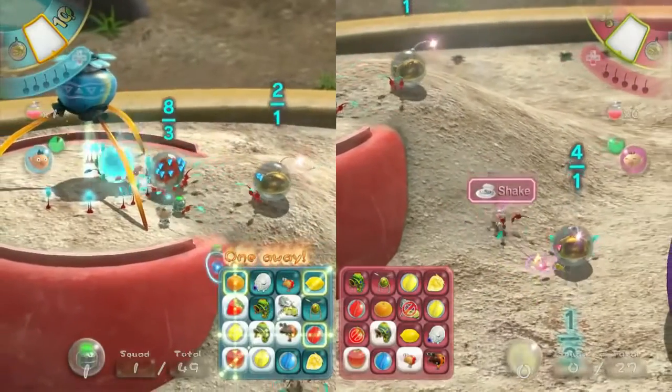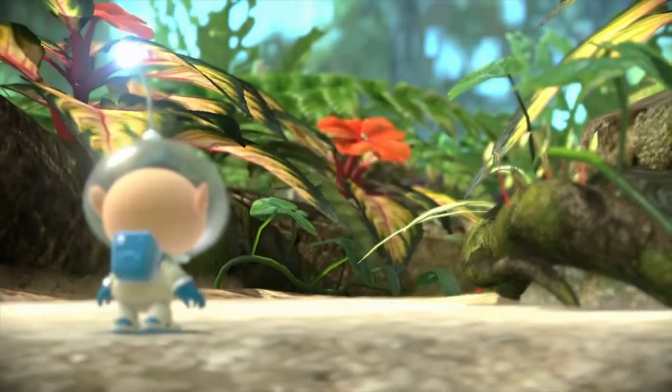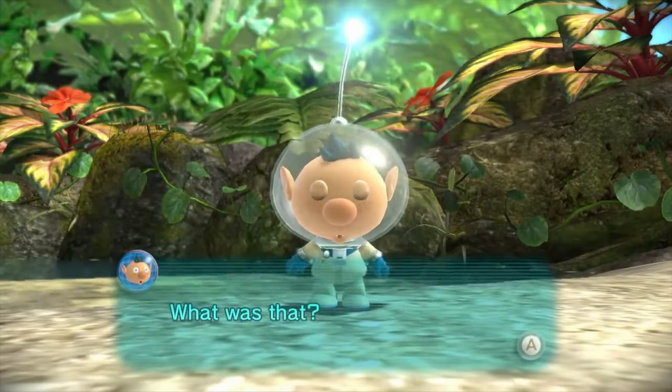Between Bingo Battle, Mission Mode, and of course the single player story mode, which we released details on just this past week, I hope you can see that Pikmin 3 is a can't miss, must have game, and you can only play it on Wii U.